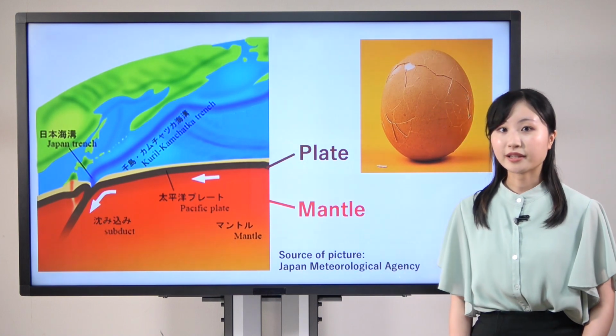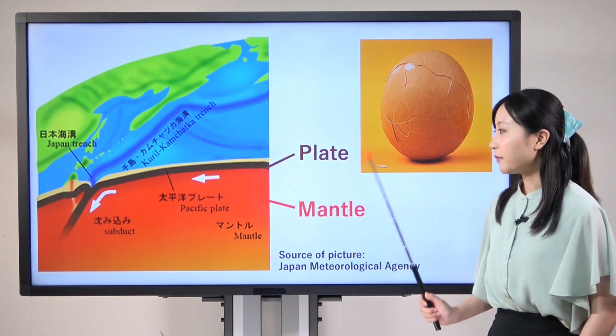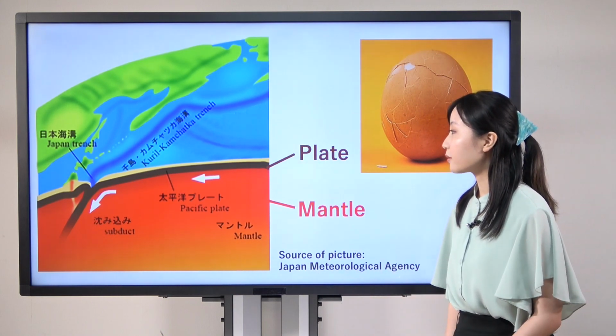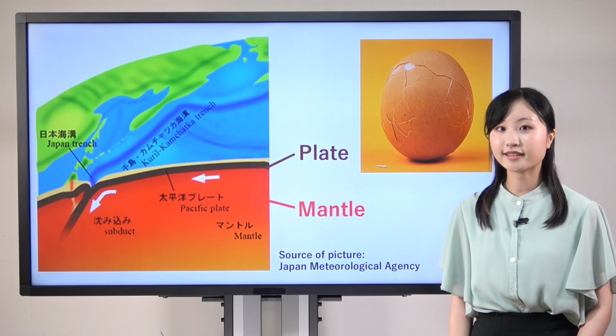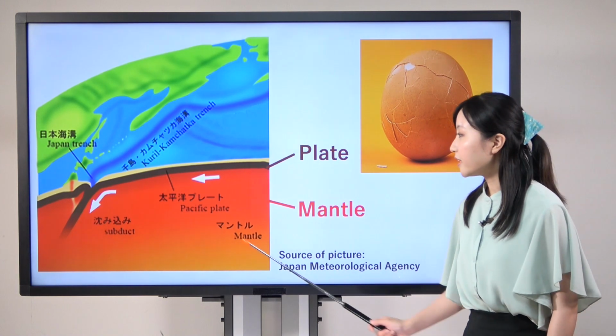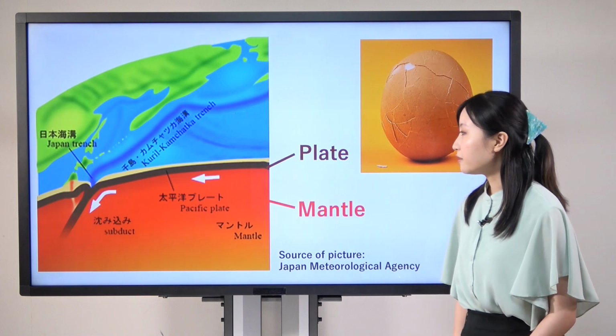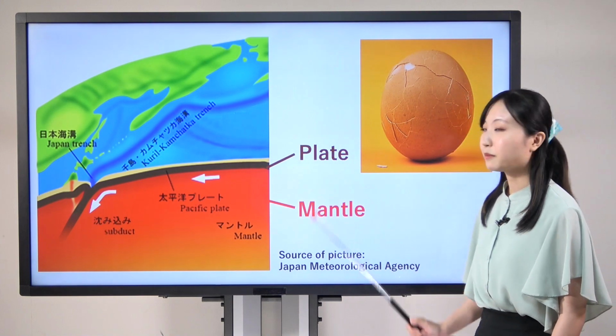So, what makes the plates move? It is the mantle. The mantle lies further beneath the plate, and it is a rock that has been melted by high heat. It rises when it gets hot and sinks when it gets cold. This movement of the mantle moves the plates above it.